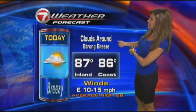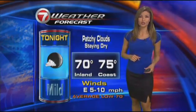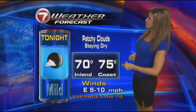Highs today, 86 at the coast, 87 inland. We're seasonal, finally, for this time of year with that strong ocean breeze. Temperatures will be in the lower 70s inland, mid 70s for the coast. Here's your 7 on 7.